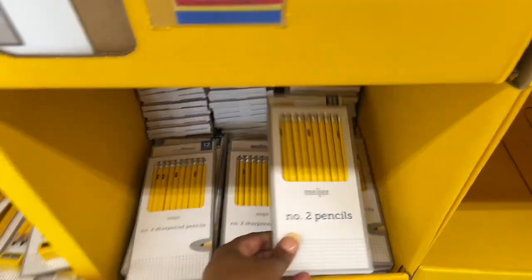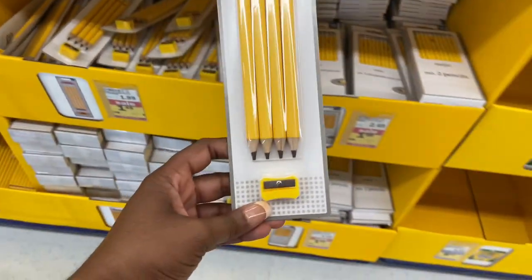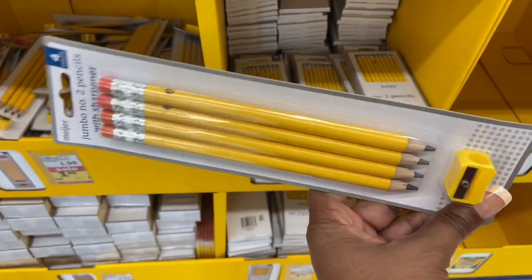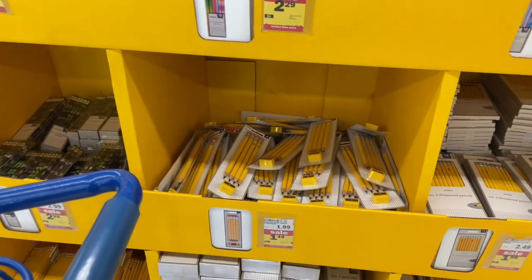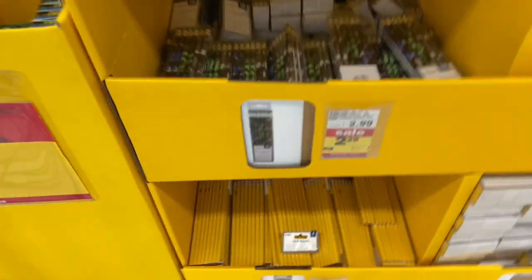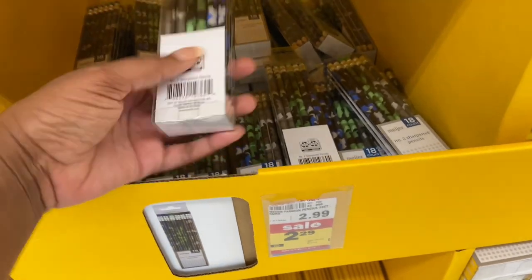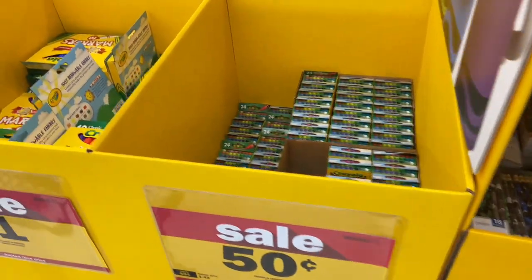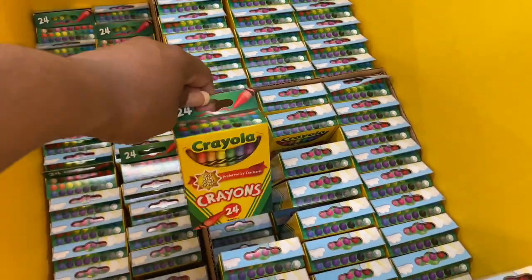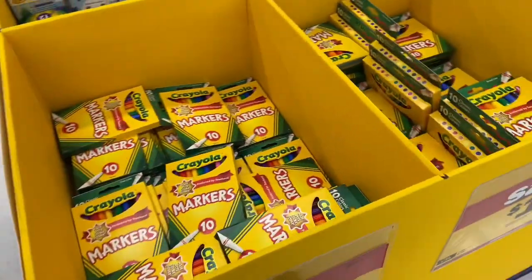$1.99 for the Meijer brand number 2 pencil. And these are the thicker ones for $1.49. I'm gonna grab some of these. Number 2, that's a good price. 49 cents for 8. $2.29 for the Army Fatigue, 18 count, 50 cents for the Crayola crayons, $1 for the Crayola markers, the skinny and the thick.